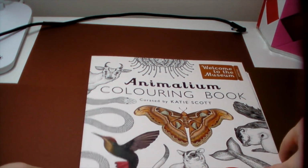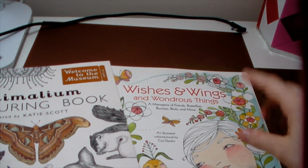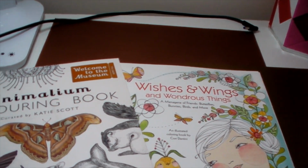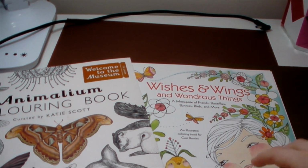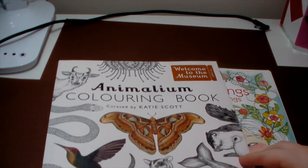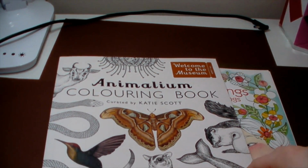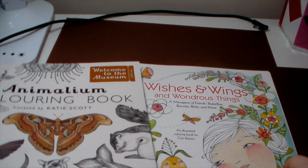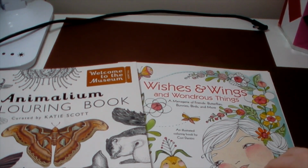No particular reason why, but I've just been focusing on the ones I've got really. So these 2 new books: Wishes and Wings and Wondrous Things by Corinne Dantini, which Lisa sent to me, very sweet of her. I'll just move that because the frame of the tripod is in the way. And an Animalium colouring book, curated by Katie Scott. This was sent to me by Susan, which again was very sweet of her. I haven't worked in Animalium yet, but I plan to.